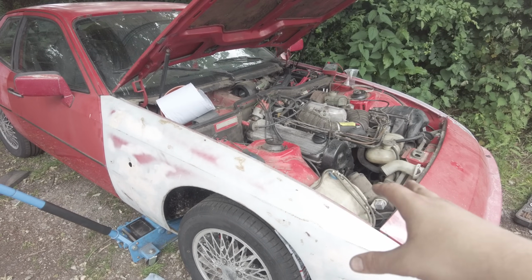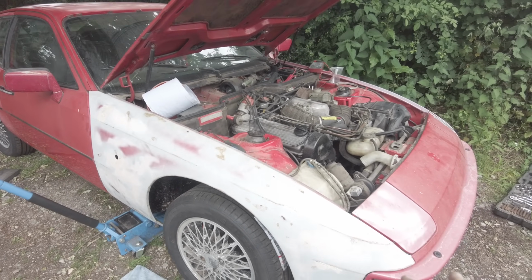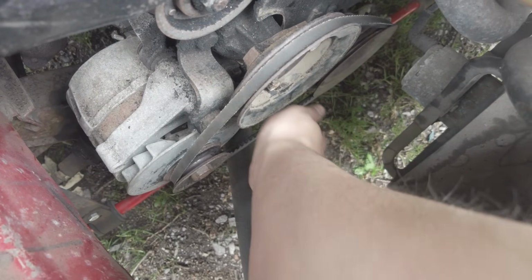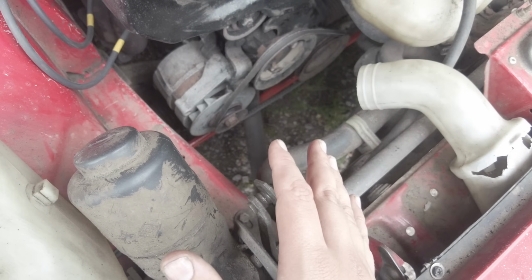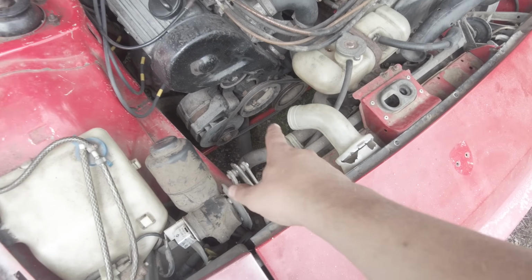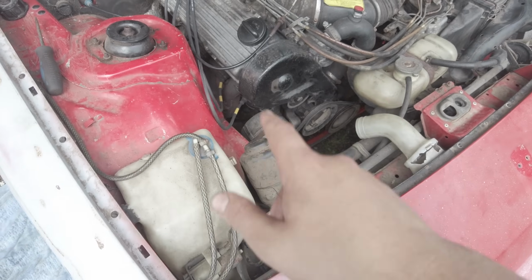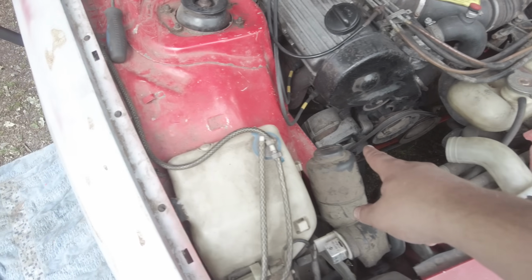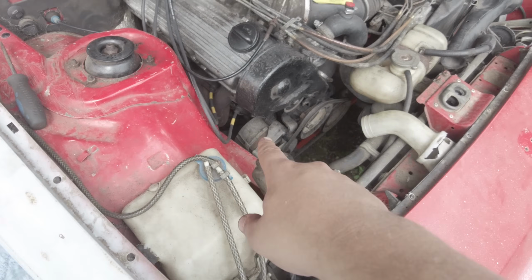Alright, so it runs. It doesn't run that great. I'm hoping that if I adjust the floppiness of this, that's what's making the rattling noise and it's not the bottom end. I really hope so, so let's tighten that up. And the alternator's not charging. That could be just because of that as well, but we will measure the voltage around the back of it.